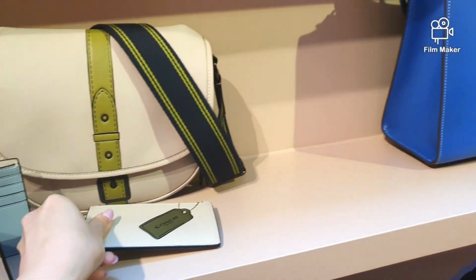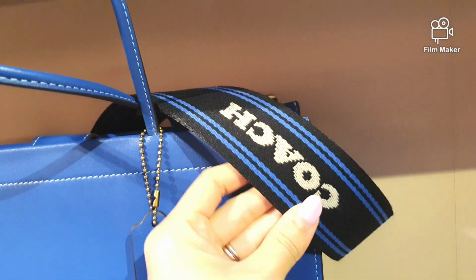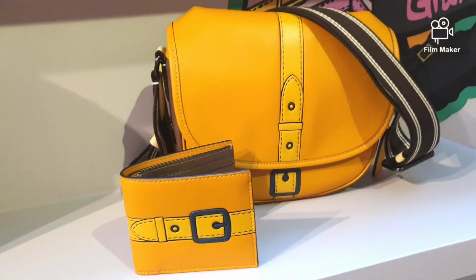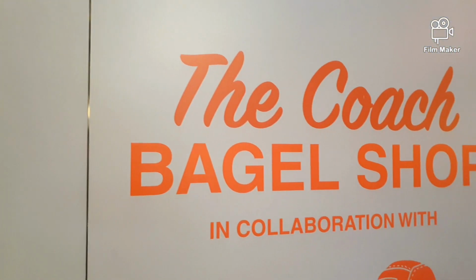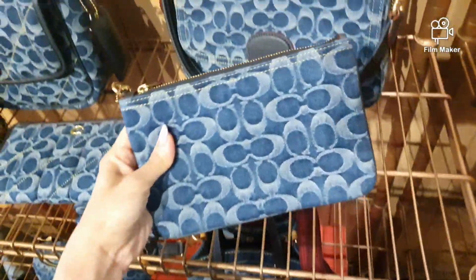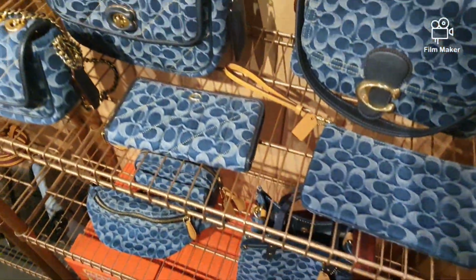There's a card holder at the back, the coin pouch on the front, and a nice shoulder strap as well. The colors of this, love the orange mango color as well. And I just like all these stickers, like the bagels dressed in a bit of Coach, and more. Back to the denim section, because I just wanted to have a look-see at more denims. I can foresee myself using this mini pochette.